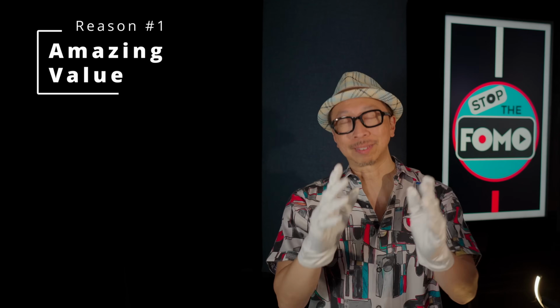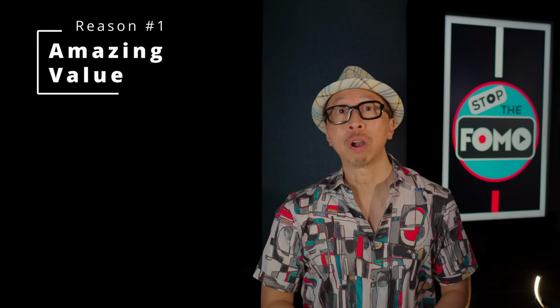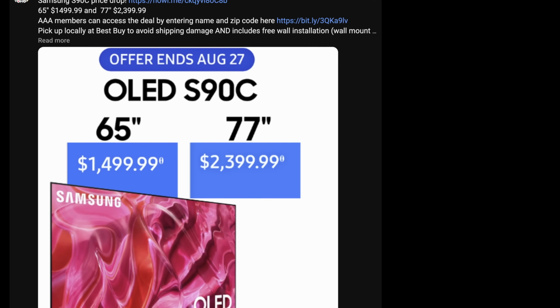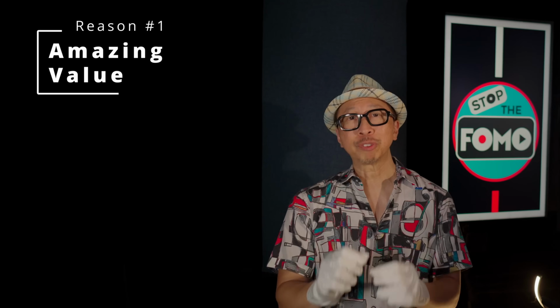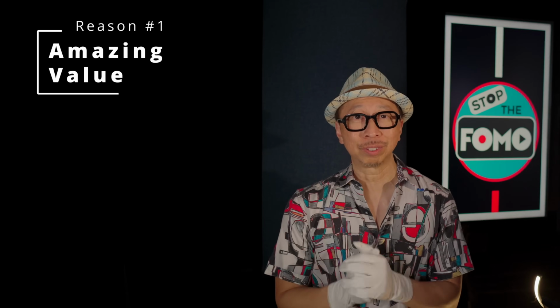But given the price, that takes us to reason number one. Why the 77-inch S90C is my editor's choice. Priced over $1,000 less. Currently, it's under $2,500 for the 77-inch size. The LG C3 is closer to $3,000. The fact that Samsung is pushing the prices down and discounting the S90C so aggressively, this price to performance ratio, wow. And speaking of performance, that takes us to reason number two.